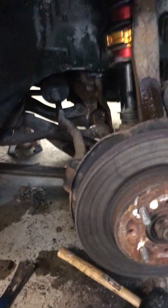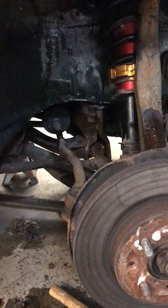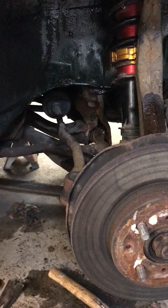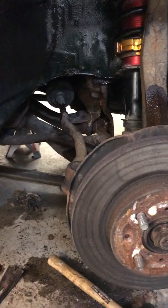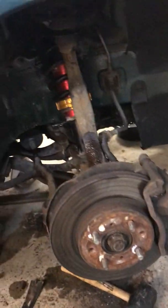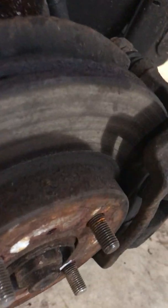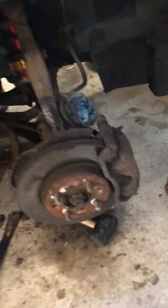I'm planning on doing the upper control arms, like I said, because I already have those, and then the lower control arms as well. Hopefully not the sway bar, but if I have to do the sway bar, I'll probably just do that too. Not sure on tie rods yet. The tie rods seem good when I checked them with the tires on and everything. They seem decent. The front brakes are decent. It's got enough pad life left. The rotors aren't in terrible shape, so I'm probably not going to do that immediately.